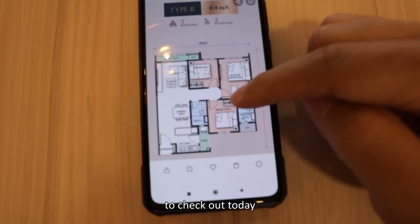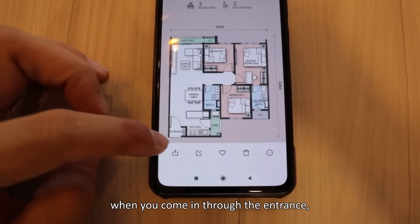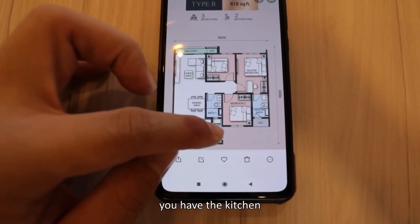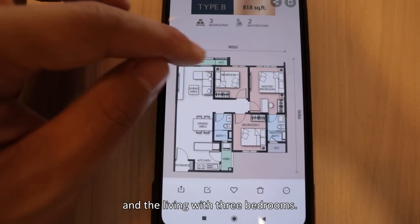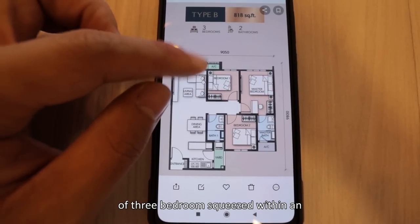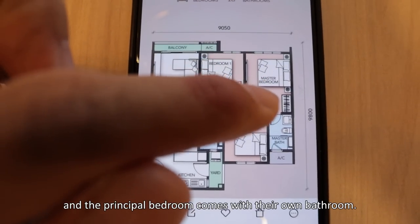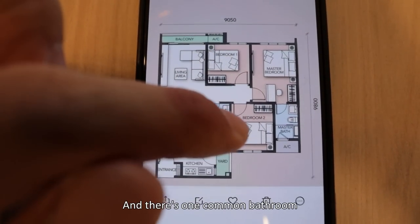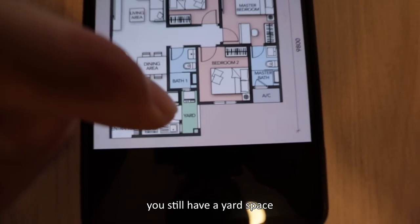Anyway, the unit that we're going to check out today will be type B, 818 square feet. When you come into the entrance, you have the kitchen and the yard on the side. Then when you go straight in, there's a dining and a living with 3 bedrooms. So this is a demonstration of 3 bedrooms squeezed within an 818 square feet unit. And the principal bedroom comes with their own bathroom, and there's one common bathroom being shared. You will have a very small balcony, but what's nice is you still have a yard space.